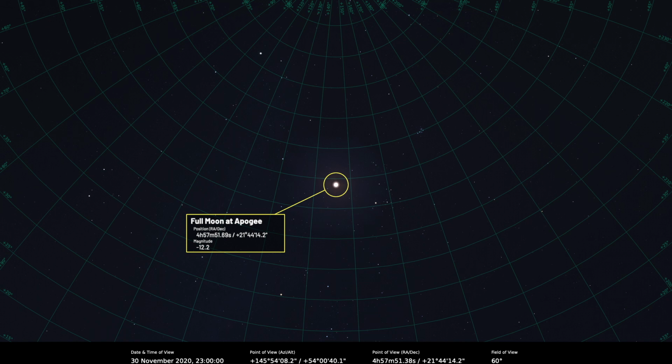So, and rightly so. This is one to balance the books. Let's make a lot of fuss over the micromoon. But of course, in reality, it'll look hardly any different from any other regular full moon. So yes, that's right. Just a regular full moon.